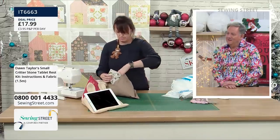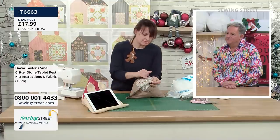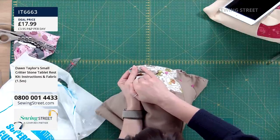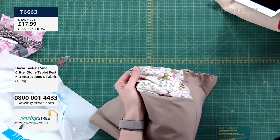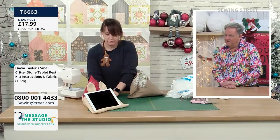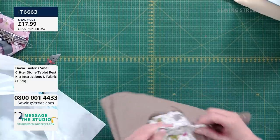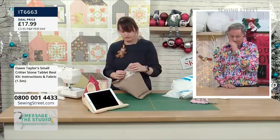So you're just going to sew. Now we're not using a 1 centimetre seam allowance, we're going to sew as close to the edge as you possibly can. Now with the red one, I used a red thread, and then a cream thread on this one. Now this one I'm just going to use brown all going down.